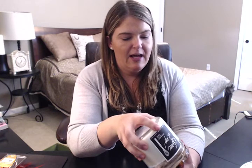So it is Cinnamon Pretzel Twist by Bath & Body Works, and it smells like cinnamon sugar toast to me with butter on it. It just smells so good. So I purchased 2 of those. I'm excited to burn it.